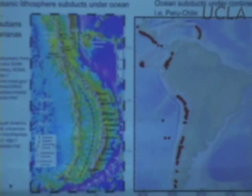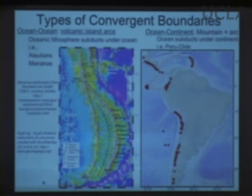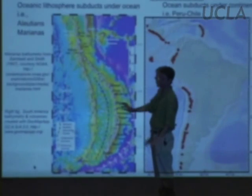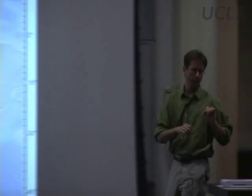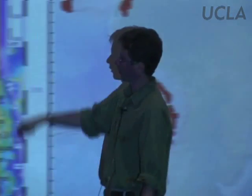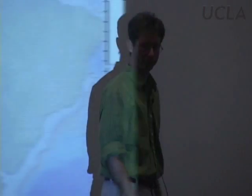There are different types of convergent boundaries depending on what parts of the plates are involved, what kind of crust is involved on either side of the boundary. We can have convergent boundaries where both the overriding plate and the subducting, recycling plate are oceanic crust. As a result, you typically have a deep sea trench, pretty much everywhere there's a convergent boundary. In this case, you have volcanoes as well, but there's not a continent there. So the volcanoes tend to build up and make an arc, a roughly curved linear pattern of volcanoes, some of which may break the surface and make islands.